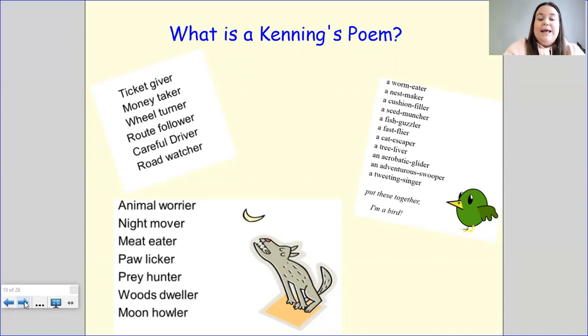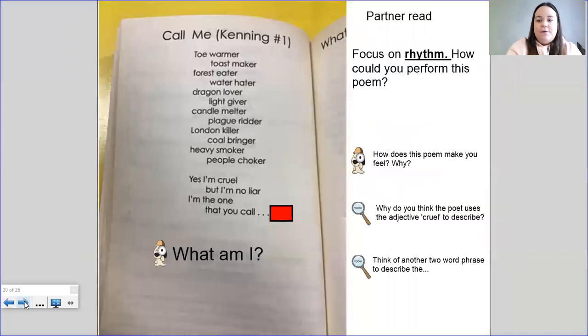Well done. A Kennings poem is a two-phrase poem, and it's usually made up of nouns, adjectives, and verbs. And they're a little bit like a riddle. They give us clues to a place, a thing, or an emotion. So here's a Kennings poem written by James Carter. It's called Call Me, Kenning number 1.